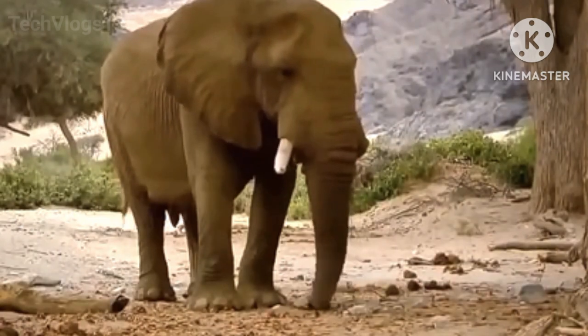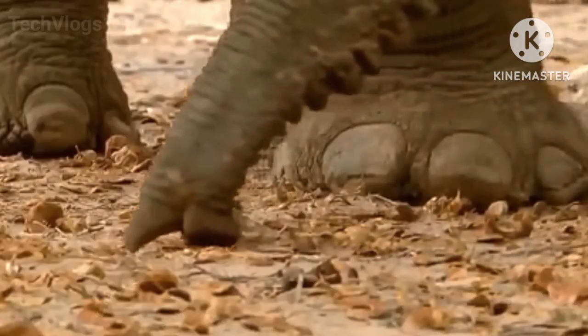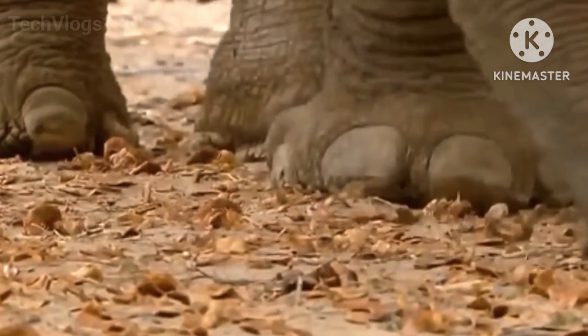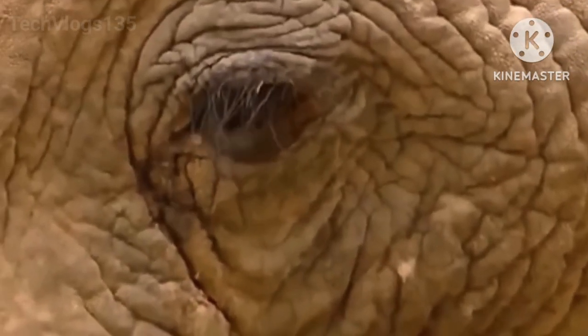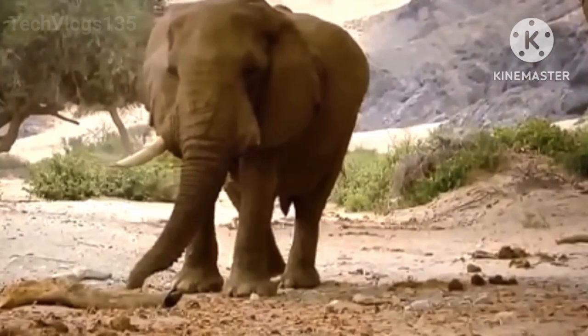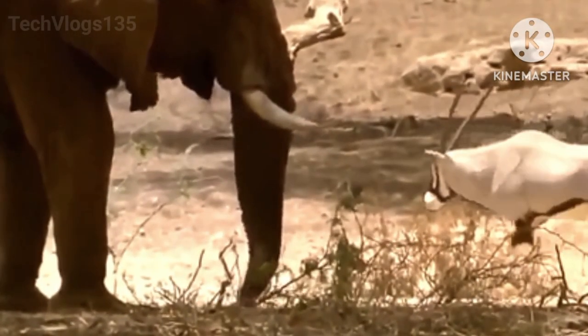Old One Tusk has at last reached one of the anna trees in the Huani Valley. But Clarissa and co. haven't left very much for him to eat. He desperately searches for something edible in the remnants. In vain.